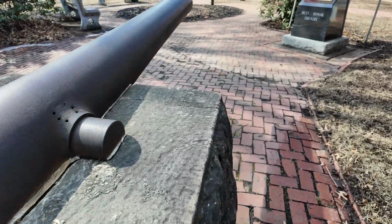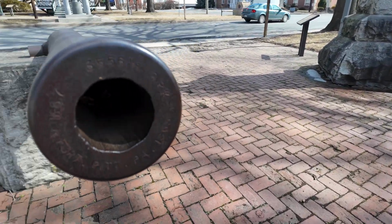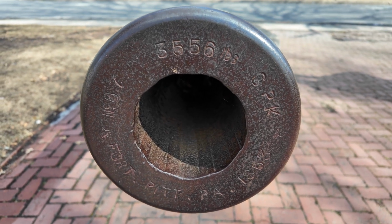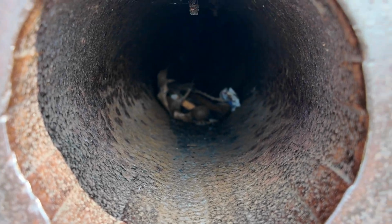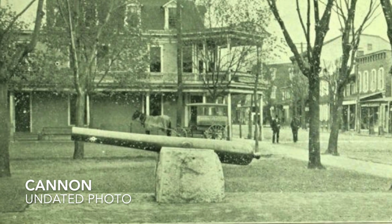I'm going to come around here and take a look at the front of the cannon and look at the inscriptions on here. It shows exactly how much it weighs and some other information if you can see in there. And there you can see the bore. Some junk in there. You can see how worn away that rifling is.